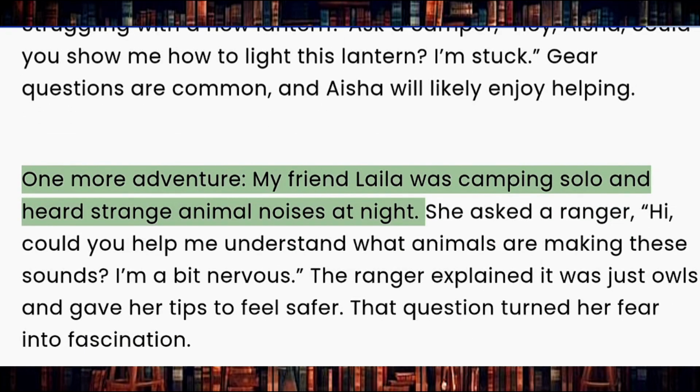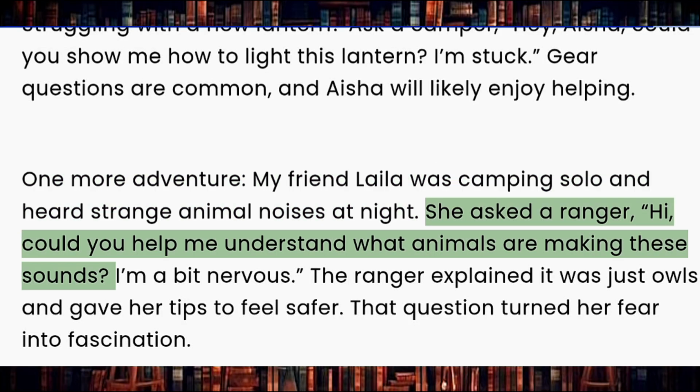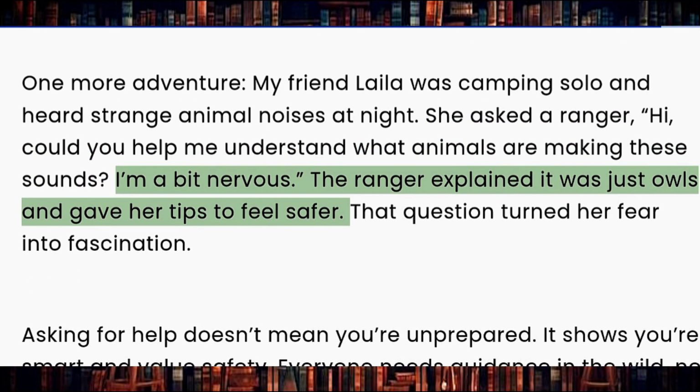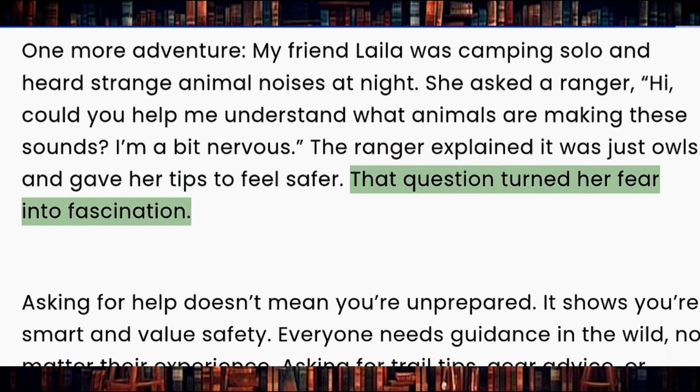One more adventure. My friend Layla was camping solo and heard strange animal noises at night. She asked a ranger, "Hi, could you help me understand what animals are making these sounds? I'm a bit nervous." The ranger explained it was just owls and gave her tips to feel safer. That question turned her fear into fascination.